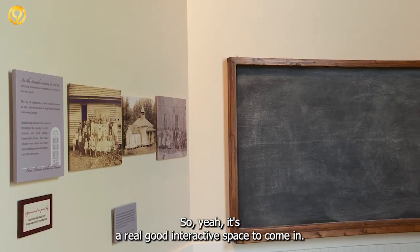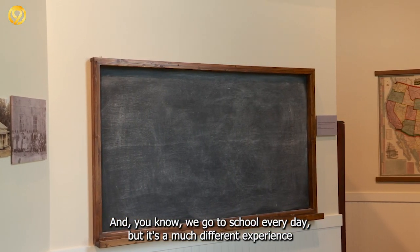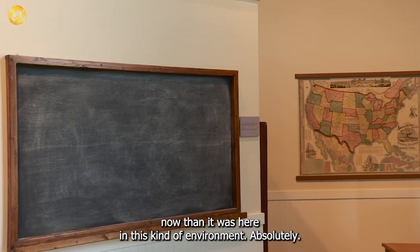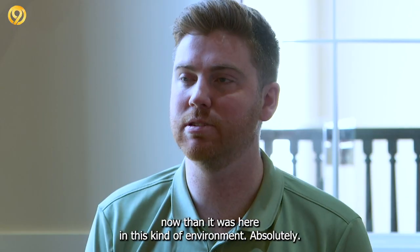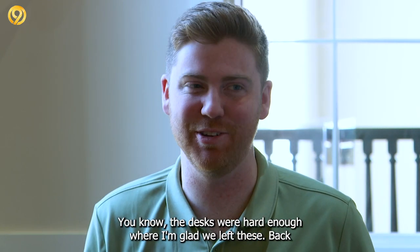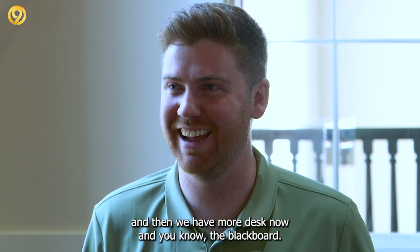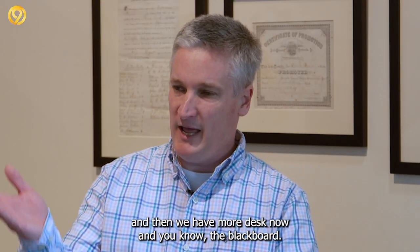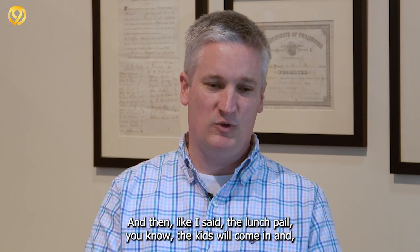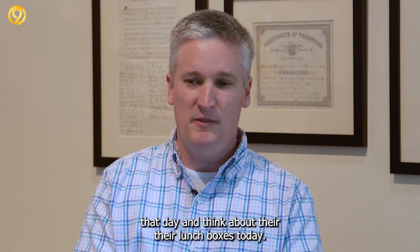It's a real good interactive space to come in, and we go to school every day, but it's a much different experience now than it was in this kind of environment. Absolutely, I can't imagine having to sit on wooden benches for hours every day. No, the desks were hard enough. I'm glad we left these back in the day. We have more desks now, and the blackboard, and like I said, the lunch pails. The kids will come in and rifle through and see what they brought for lunch that day, and think about their lunch boxes today.